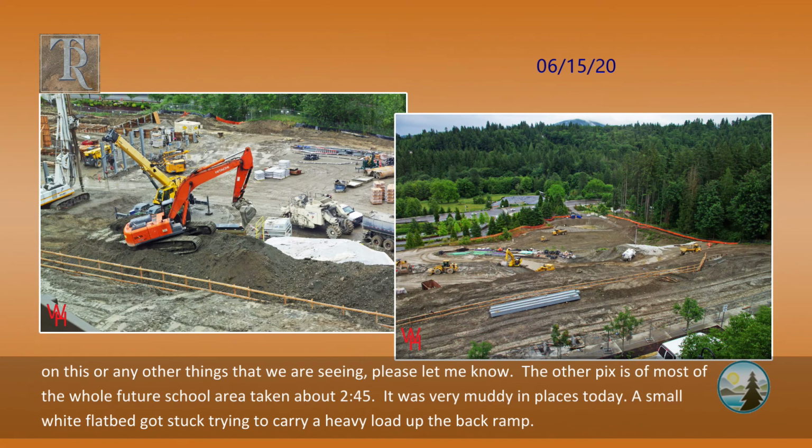The other pic is of most of the whole future school area taken about 2:45 p.m. It was very muddy in places today. A small white flatbed truck got stuck trying to carry a heavy load up the back ramp.